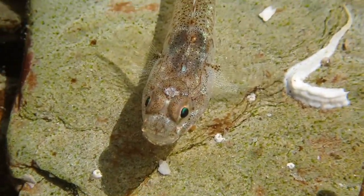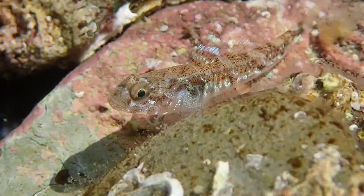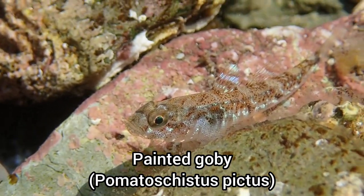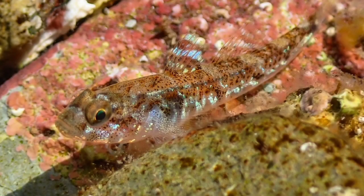This small fish is one I've never found before. I believe this is a painted goby, but I'm not 100% sure. But it was still awesome to see nonetheless.